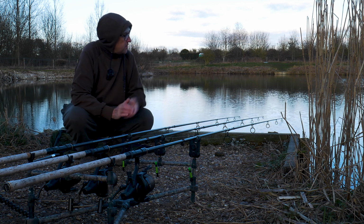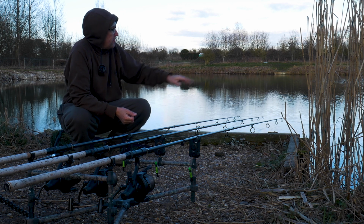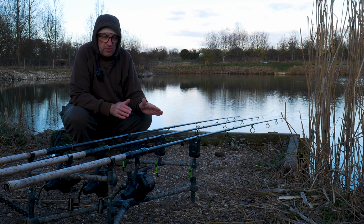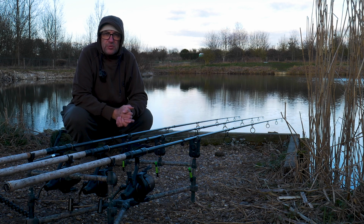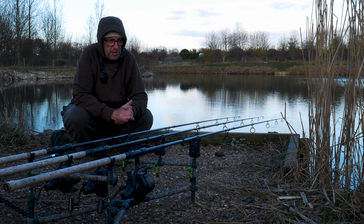The right hand rod I've tucked around the front of the island. No one's fishing on the lake at all apart from me, so I've chucked it into the next swim in front of the island. Middle rod is where it's been, and the left hand rod is where it's always been, over on the left hand bank. So we'll see what happens.